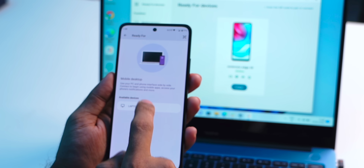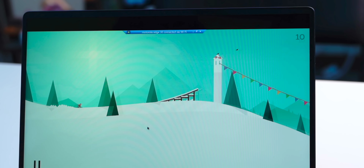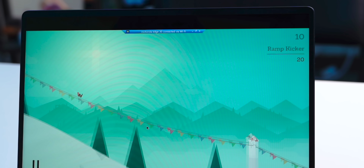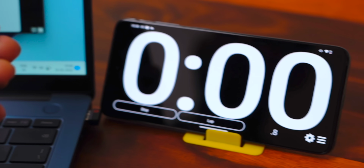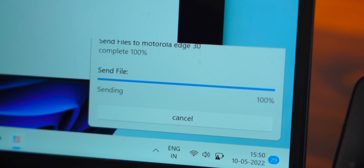Now one thing, you know, the Moto Edge series has this option to use your phone as a PC. So you can actually play Android games on your laptop and do a lot of other stuff. You can wirelessly send files, and now I'll send a 200 MB file from my laptop to my phone, and here goes the timer. See the time?